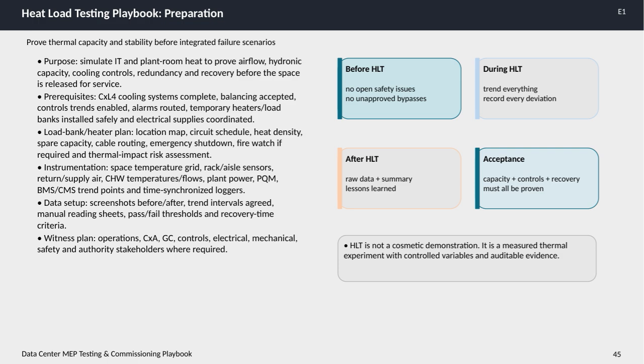Preparation starts by ensuring all Level 4 commissioning of cooling systems is complete. Balancing has been accepted, controls trends are enabled, alarms are appropriately routed, and temporary heaters or load banks are installed safely with coordinated electrical supplies. A detailed load bank and heater plan must be in place, including the location map, circuit schedule, heat density, spare capacity, cable routing, emergency shutdown procedures, fire watch if necessary, and a thermal impact risk assessment.